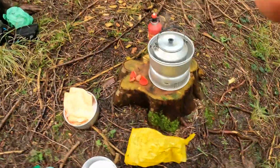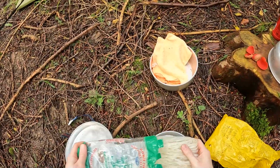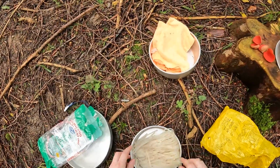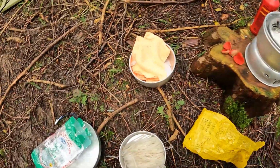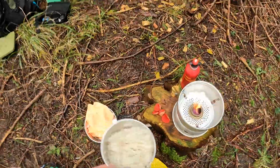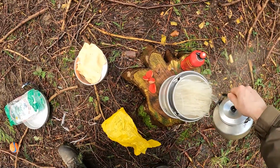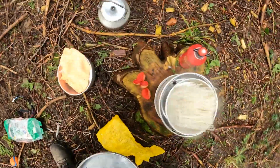Just about got that boiling now, I think. So, those in there. Steam down, I think. I should do anyway. Right. Get that on. Swap them over. I do obviously want to keep a bit of that water. Put the lid on it.